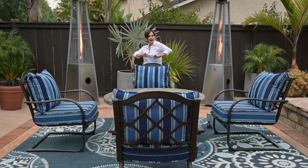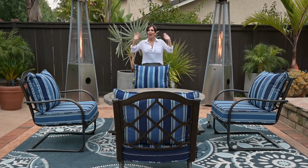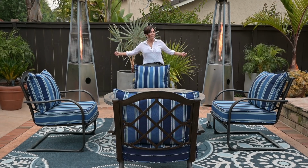And for my last act of subtle symmetry, do you see what I see? Oh my gosh. Yes, yes, yes. And then the fire towers, yes.